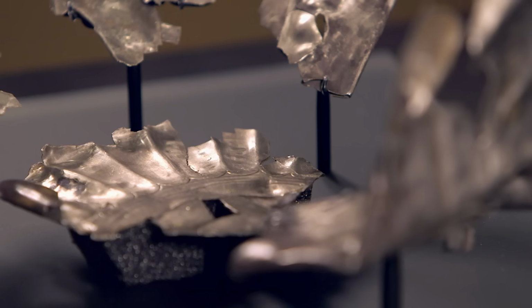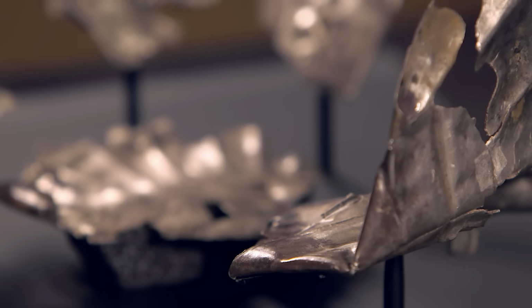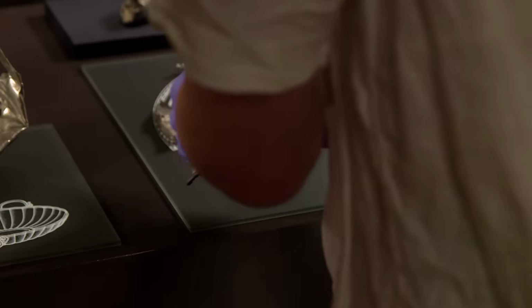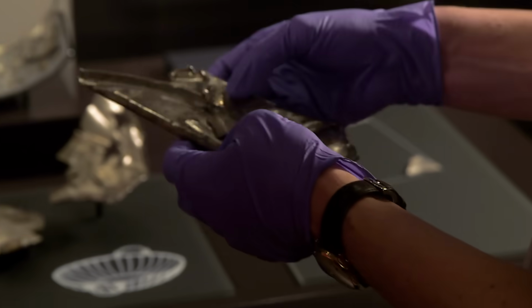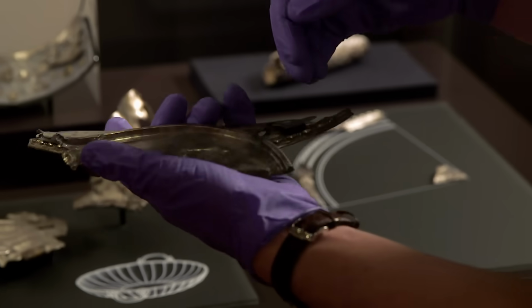But when you look at it carefully, you find a lot of it is cut up to regular shapes, to regular sizes, and often to Roman weight standards. So you can see with this one, the cut marks down the side there. Yes. Although the cut marks are quite rough, it's quite carefully done as a quarter of a vessel.